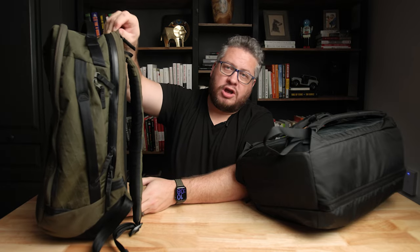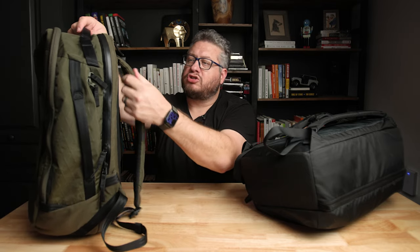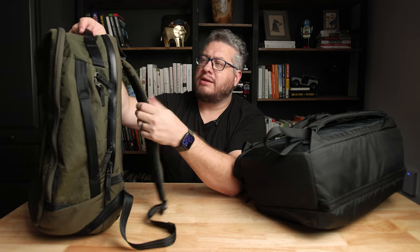Not very many bags that put the laptop right up against your back do. So it's not a problem I know how to solve. It's just a note, just an observation. But overall, I think this is a comfortable bag to carry around. And I think the straps are padded and comfortable.